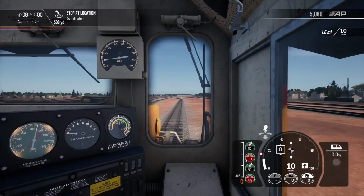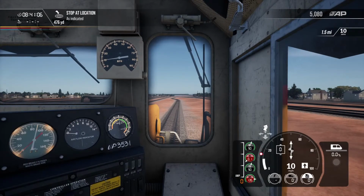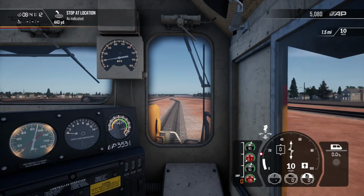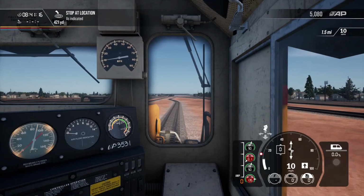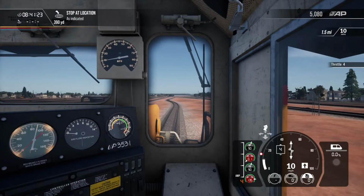On the final approach now. We're in the confines of Laramie Yard. Yes, that's how you say it, says Trainmaster. Good, good. Glad I finally got it right. Pick up the speed a little bit.